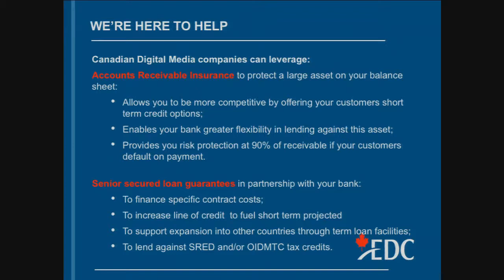The other thing that we support you with, along with your banking institution, is bank guarantees. Often when you are expanding internationally, there's assets that the banks are not comfortable lending against. EDC is there to work with the bank to help finance, whether it's a specific contract, whether it's to increase an operating line or establish an operating line with your bank.